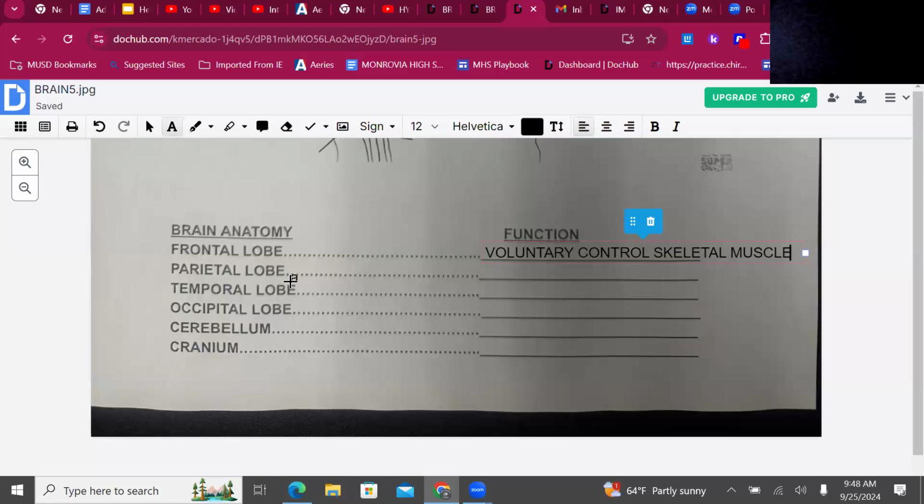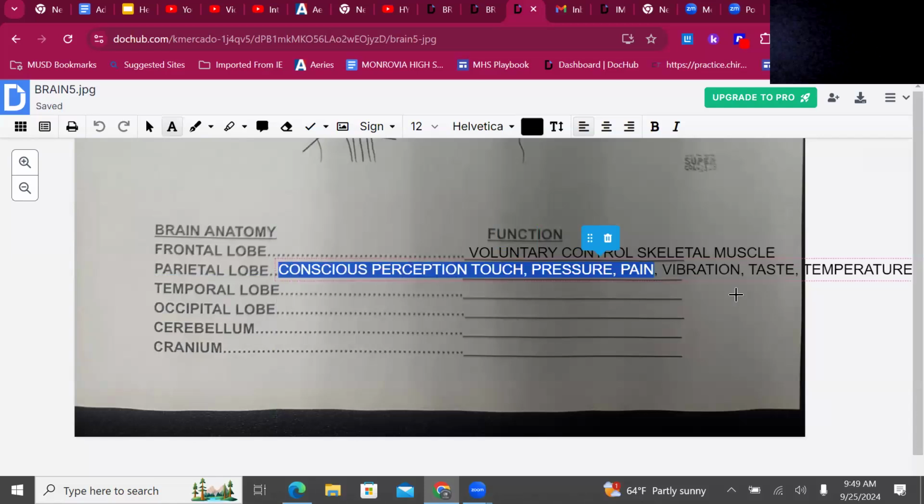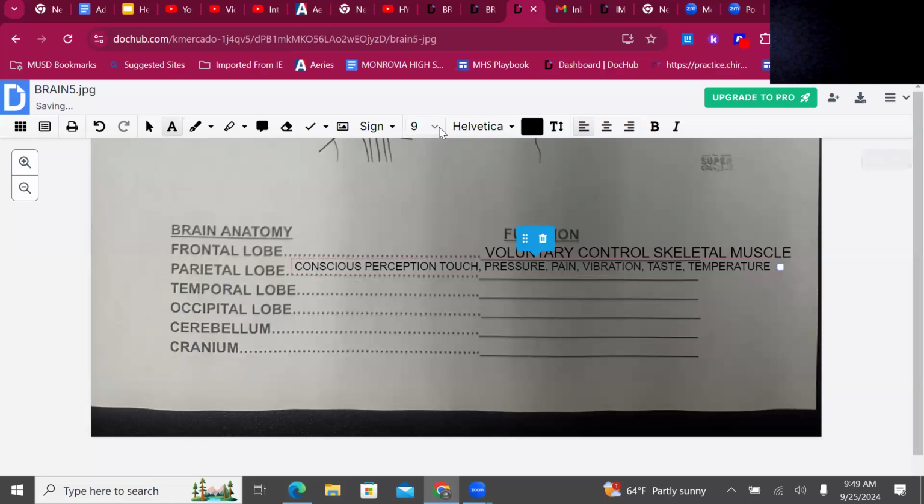Parietal lobe, we're going to write it in here. Conscious perception of touch, pressure, pain, vibration, taste, and temperature.